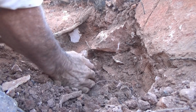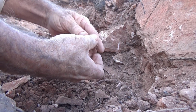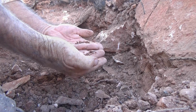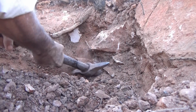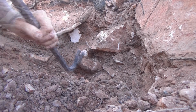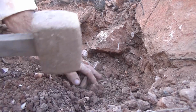So you can see this red clay. It's hard to work, it's using heaps of water, but you can see all the little gravels in it. That's rock there, and what I'm doing is looking for gaps and getting all that clay and material out from between the gaps. Break it up a bit with the mallet.